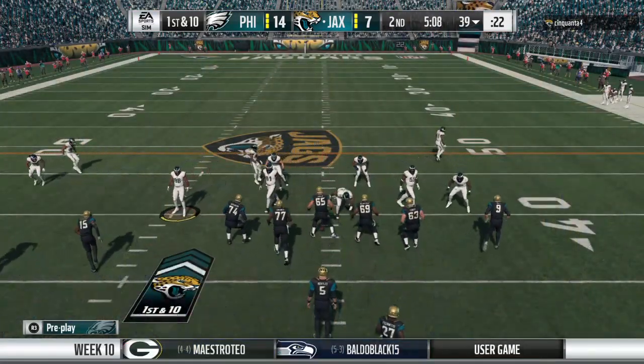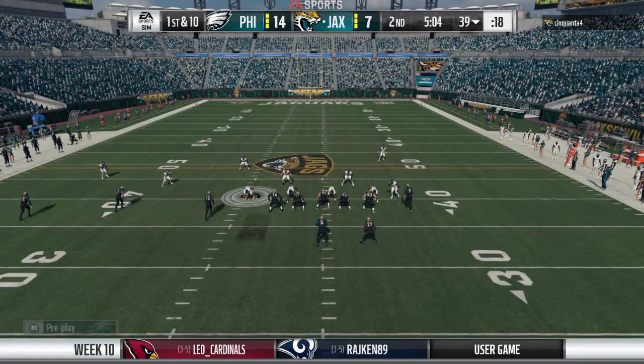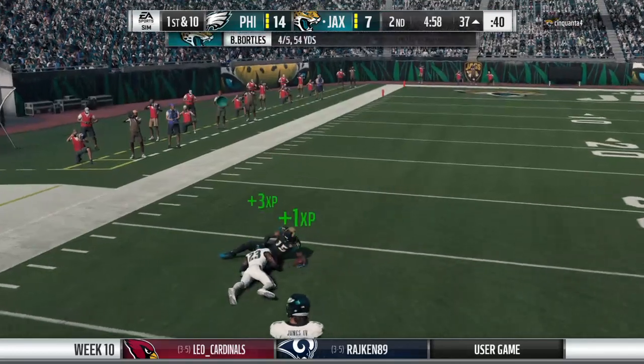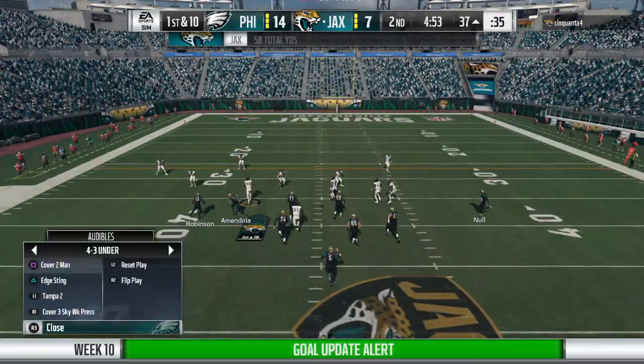Why? He scrambles and picks up a first down. But what else does he do? Protects himself by sliding and avoiding the big hit. Double plus, big-time play. Caught out left side by Robinson. A really nice gain of 25 yards.